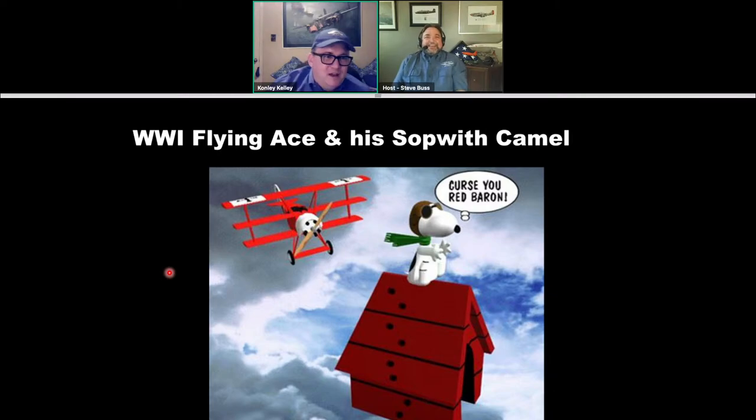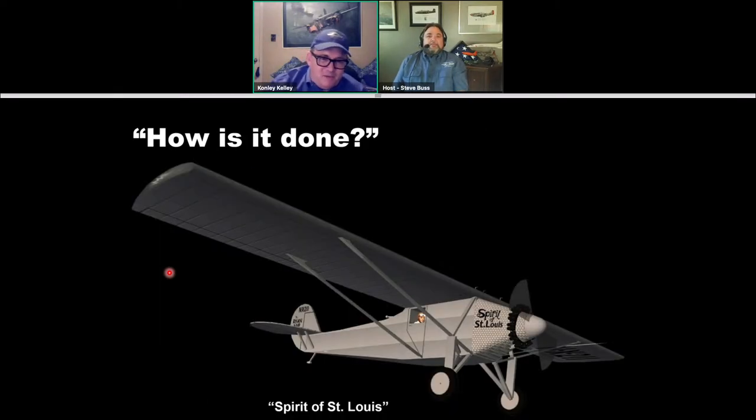Well, let's look at how it's done. This is my model, the Spirit of St. Louis. And this is your first shot of a scene with Strata.